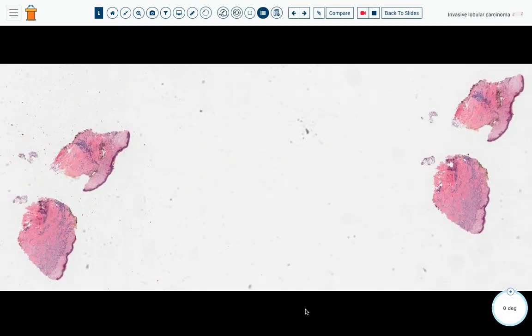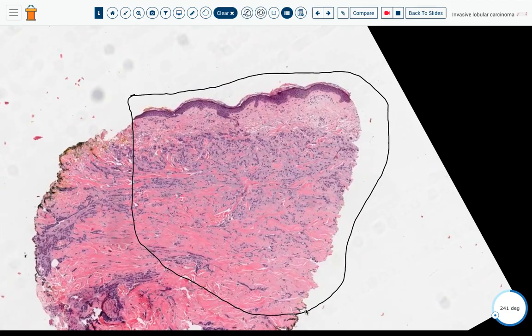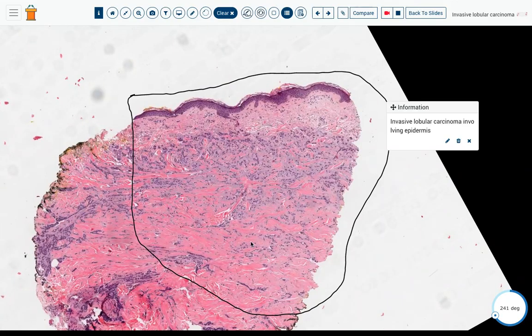So this is actually a skin biopsy. This may have been a locally advanced cancer, or this could be a recurrence of cancer. It's important, if the skin is over the breast, not to call this metastatic cancer, because this could just be locally invading. So you can see here we have this infiltrate.